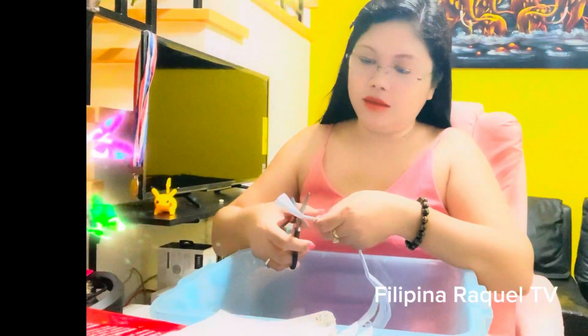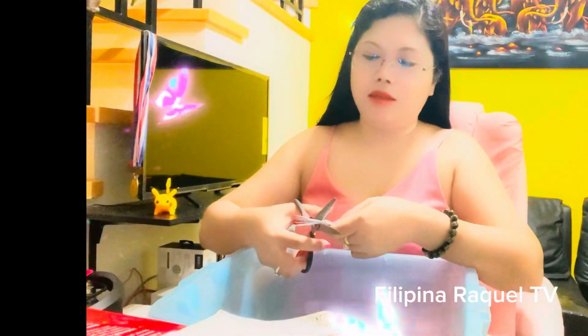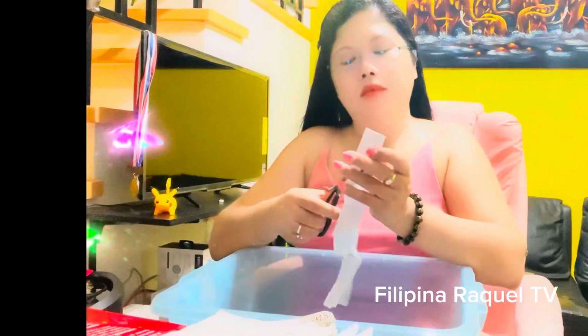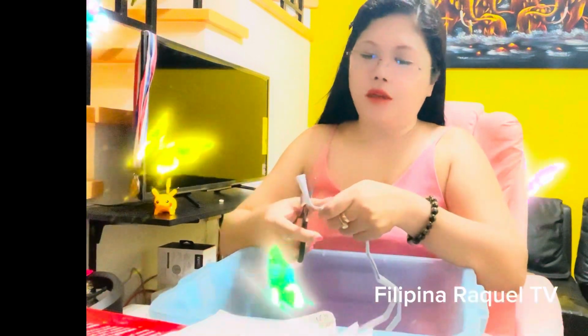Actually, I didn't put on my ring light because I'm not on live streaming. So I'm using this Dora box so I can mix up easily the ones that I just cut. I have to cut more. So things are not easy, guys. I kind of have to cut it like that for me to have a raffle draw.